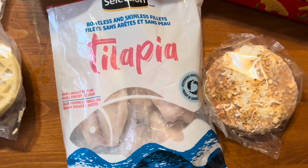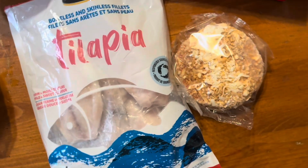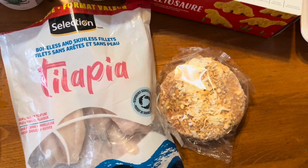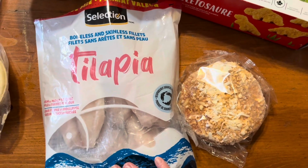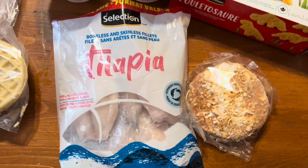We literally just had it yesterday, and we're not massive fish people. The tacos were really good, but again, we're just not massive fish people, and so we will have that next week, which will be nice to have in stock. But that's one thing that is just going to go back in the freezer for now because, like I said, we're not massive fish people, but it's growing on us.